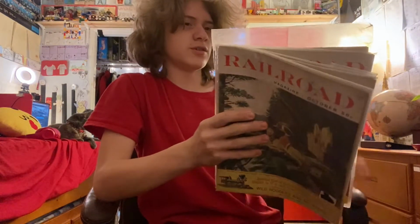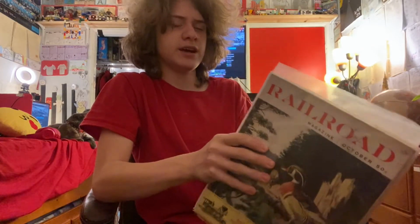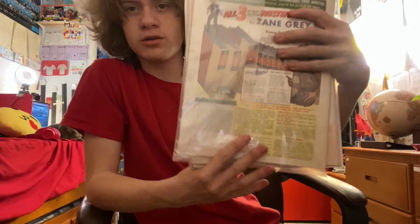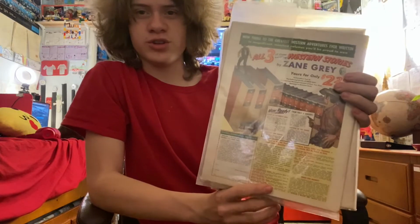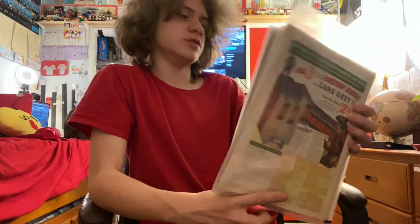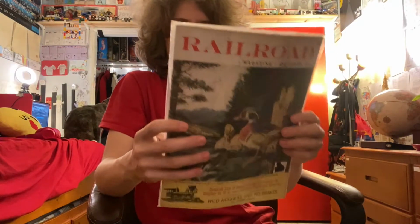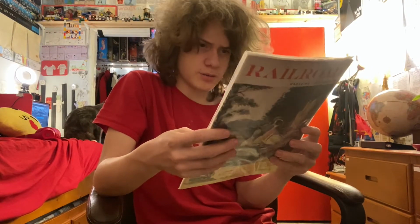So as you can see here, we have some railroad magazines. These are some pretty old ones. They are collectibles by today's date. As you can see here, they are quite out of date, because you can just tell by the way that they're printed. Magazines and newspapers of today are a little bit different, a lot more colorful. But anyway, all of these are from around the 1900s, I believe. I actually couldn't find a copyright date anywhere on these, no matter where I looked.